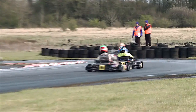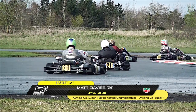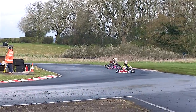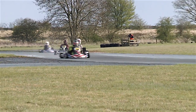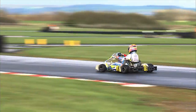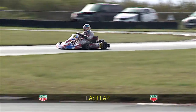And we know he's got quality, don't we, from his junior TKM days as well. Yeah, Jack Partridge is one of those names who could easily have stepped up into the world of single-seater racing and made a name for himself by now, but that's not his way. He's a karter through and through. And talking of junior TKM champions, there's Matt Davies as well on the 21, another former junior TKM champion. So we've got two junior TKM champions in this one, and Jack Partridge, who arguably could have been a junior TKM champion. Absolutely, we're into the last lap. Matt Davies, the fastest man on track in these conditions.